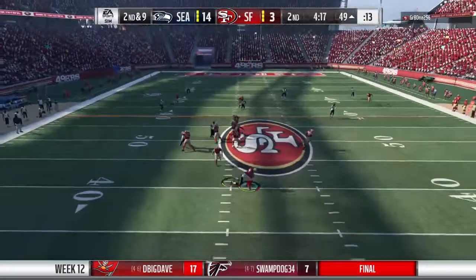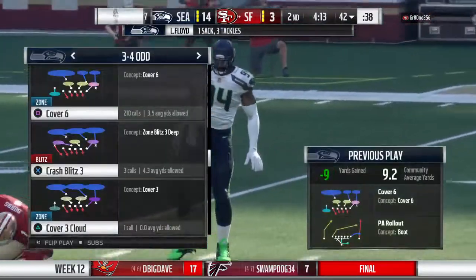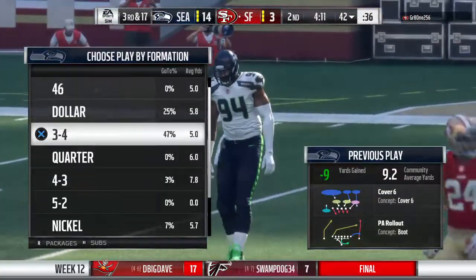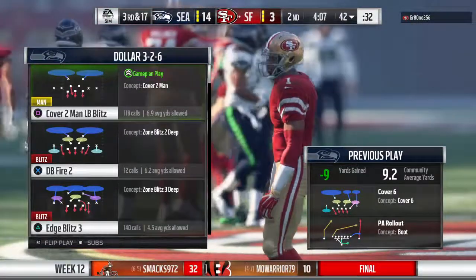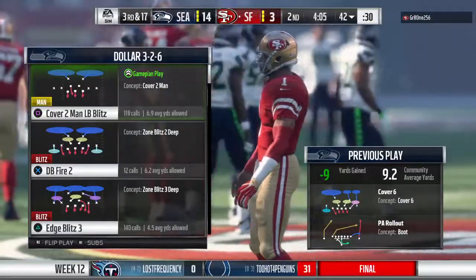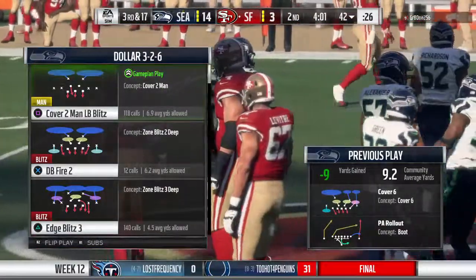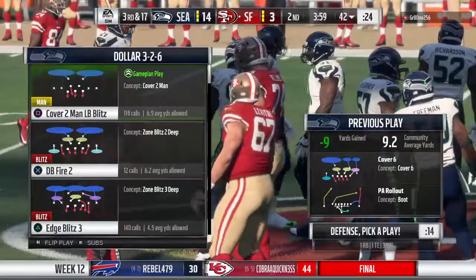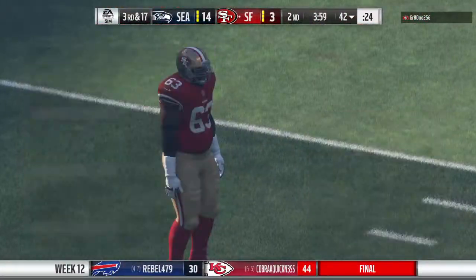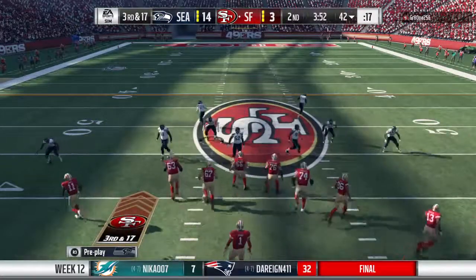Off the play fake. Here's Dobbs. Pressure comes. He's taken down by the Seahawk defense. Leonard Floyd in there to get him for sack number 9 now on the year. Under 4 to play now. Clock running. 3rd down.